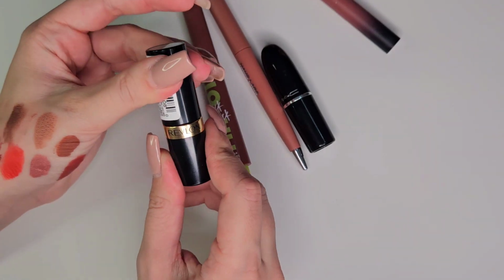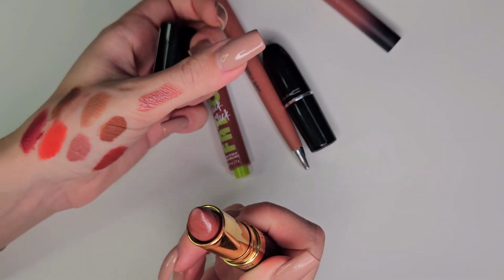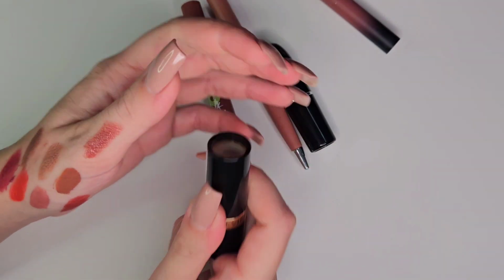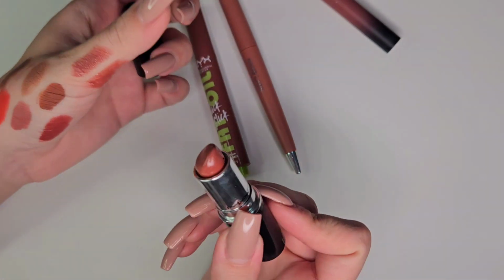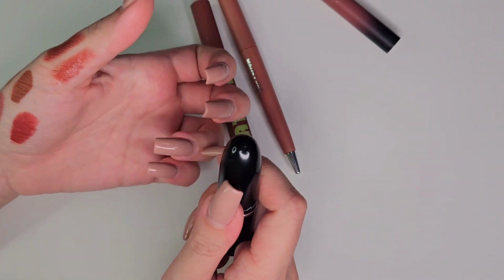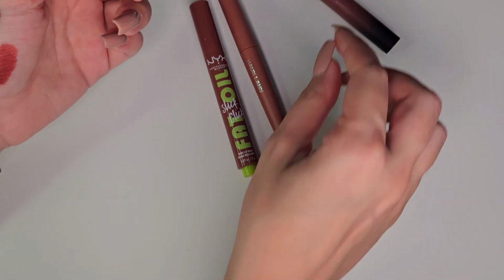Then I have the Revlon that is similar to the MAC one. I absolutely love this one. It's like a glossy lipstick. It's stunning and the shade is gorgeous. I'm keeping it for sure, and I will swatch the MAC one just close to it so you can see that they are very similar. Of course I'm keeping this one as well. It is just a formula that I really enjoy, something with a pigment but very glossy and beautiful.